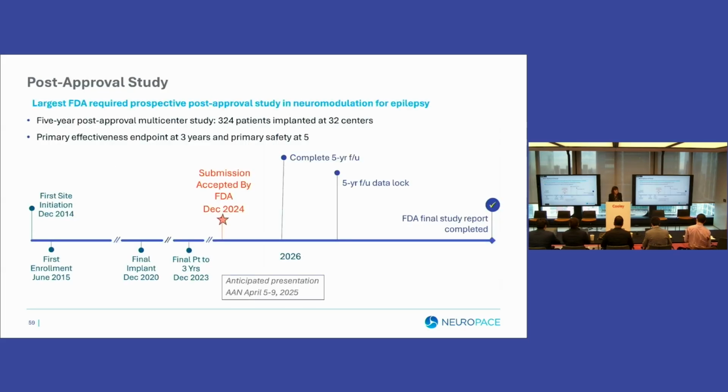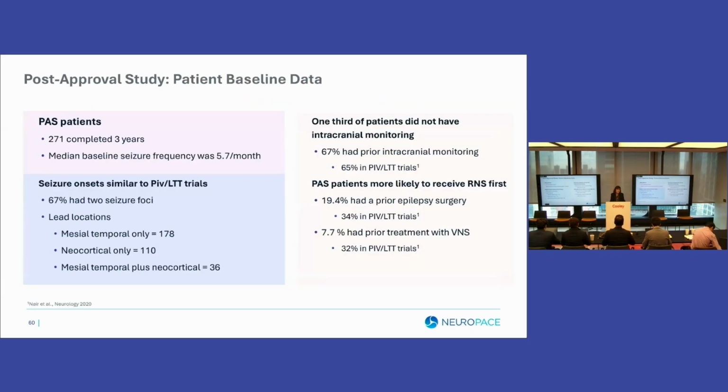So the post-approval study is the largest FDA-required prospective post-approval study. It is a really tight study design. This is for patients newly implanted with the RNS system. The first enrollment being in 2015 and the final implant 5 years later. We have the final patient to 3 years, so we've been able to look at the primary effectiveness endpoint submitted to FDA, and it was accepted in December. We will be presenting the results at the American Academy of Neurology in the spring, but you're going to hear them first.